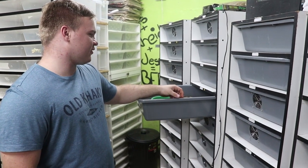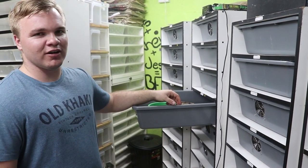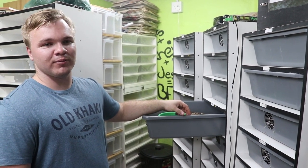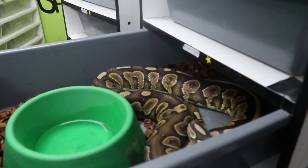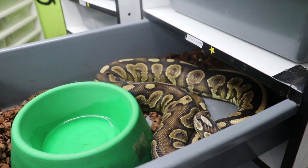Okay guys, this is a project of ours. Nobody's really tried it, and it's a black pastel yellow belly, and I paired a black pastel yellow belly male to her. So I just want to see what the two supers do. There she is. She's had an ovulation and a prelay shed. She's looking really good.